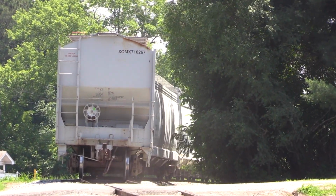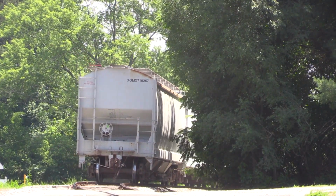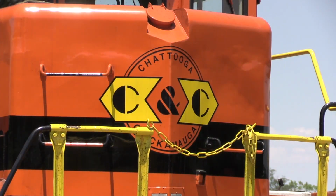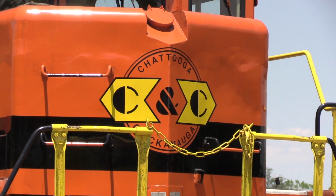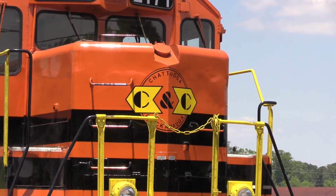Rock Spring would be the last location we caught the southbound freight train, with the crew tying down the locomotives about a mile down the line for the weekend. On Monday, they will resume their work, serving several other customers on the south end of the line.